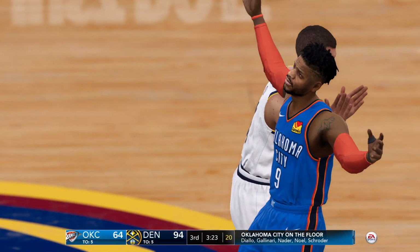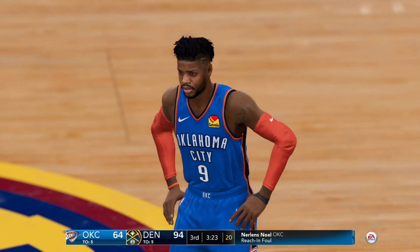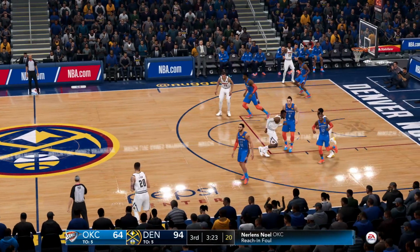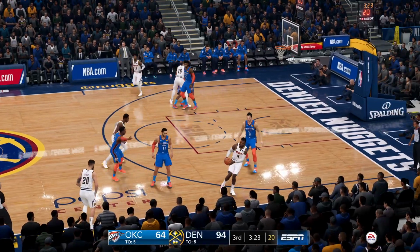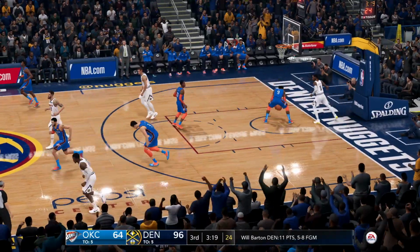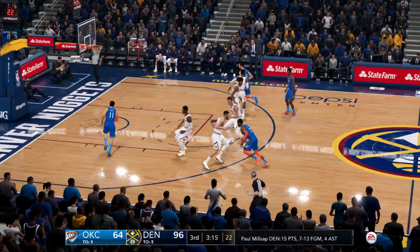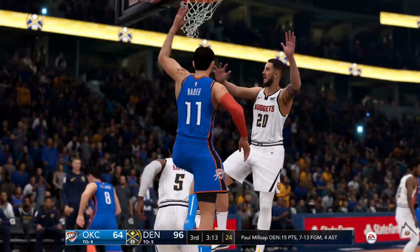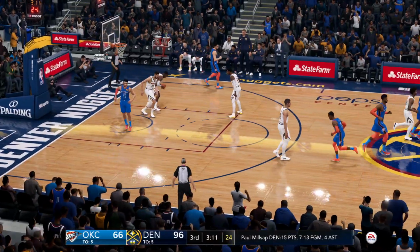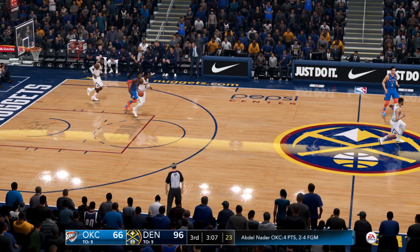Oh, the whistle. Okay, take your hands off of me. Those cat-like hands almost got a steal. Millsap. Slam dunk, Will Barton. I don't think I could do that on the 5-foot rim. I can, because that's my only choice. Slams it down. It's that easy, Ed. You never want to leave any doubt when attacking the rim.